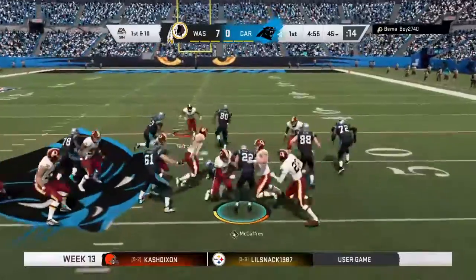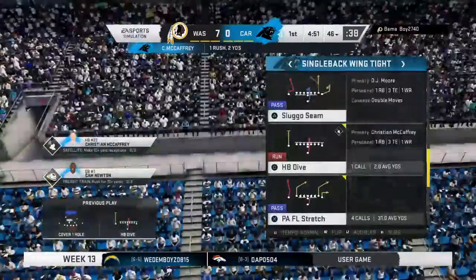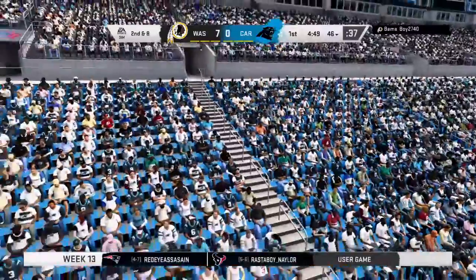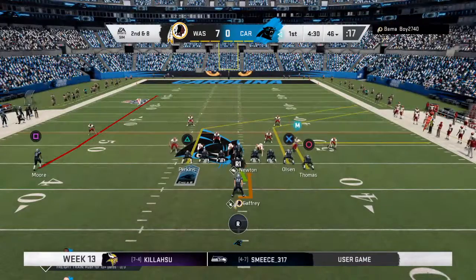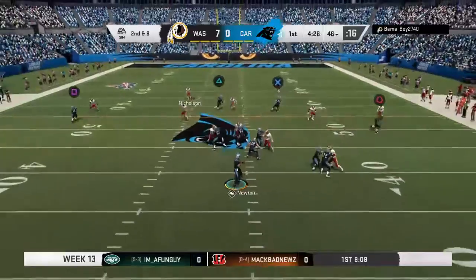A first carry for Christian McCaffrey, who made his first Pro Bowl last year. And he'll only get a yard, maybe 2, up to the 46. They tried a quick hitter inside, but that one was swallowed up because what they're hoping, those big defensive linemen will take the bait and move laterally and open up a crease that they can run through. Didn't happen on that play.